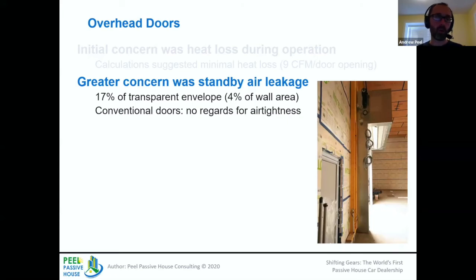And so this, you can see here about 70% of the, if we can see these doors as part of transparent envelope, even though they don't really have glazing in them, or about 4% of the wall area. But the potential impact on the overall building air tightness could be substantial. And unfortunately, conventional overhead doors have almost no regard for air tightness.